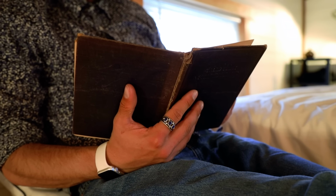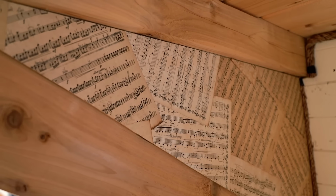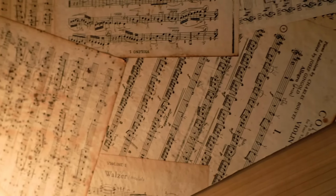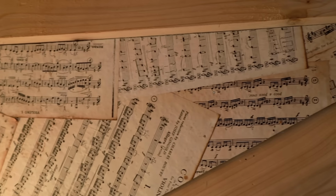I love that you've included the musical notations up here as well. Yeah, that's actually music from my childhood. I'm a musician by trade. I play the violin, and those are all pieces that I learned on. If you look real close, you can actually see my notes written all over the sheets. That's so special that you've been able to incorporate that.